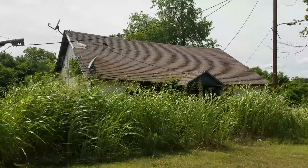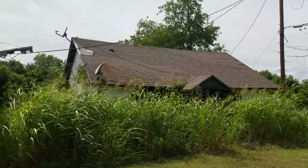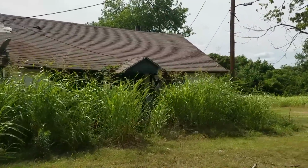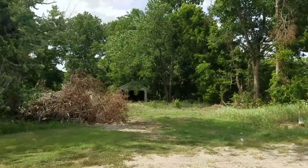And this old house behind this building, I'm pretty sure no one's living in there. It's got pretty substantial growth around it, as well as roof damage. A couple satellites. I don't think anyone's living in there anymore. What appears to be a garage there.